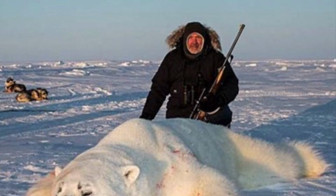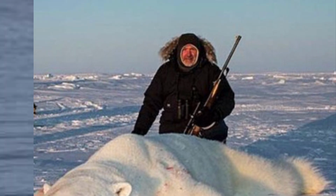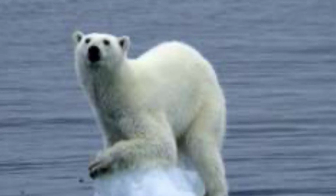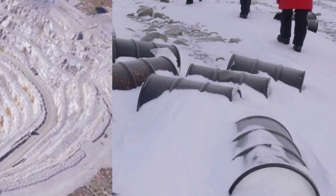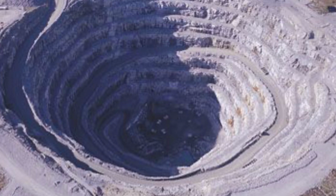However, just because it's cold doesn't mean there aren't still problems that we can cause. Poaching happens a lot for very vulnerable animals. Global warming is causing everything to melt for the animals there and causing fewer summers to happen. And pollution is also a big problem, with mining also being a big, big problem.